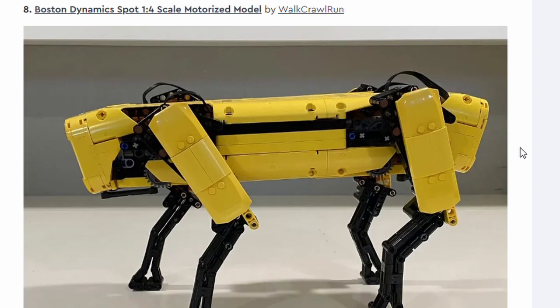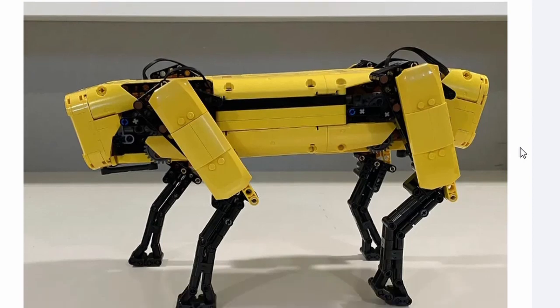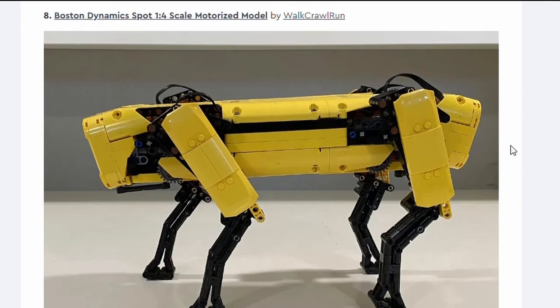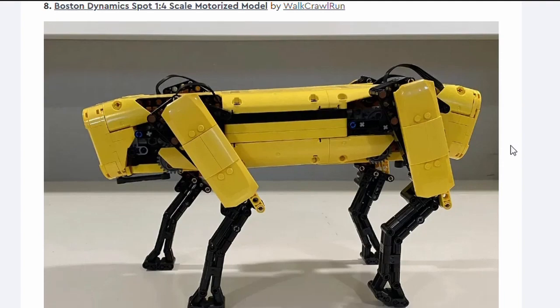Next we have Boston Dynamics Spot 1/4 scale motorized model. That's a mouthful to say. So this one does have the gimmicks. Well, I really shouldn't say gimmicks, but it does have movement to it, which is the first set that has something other than just being a display set. I presume the motorizedness allows it to move around, and I presume it's based off something. I just have no idea what.